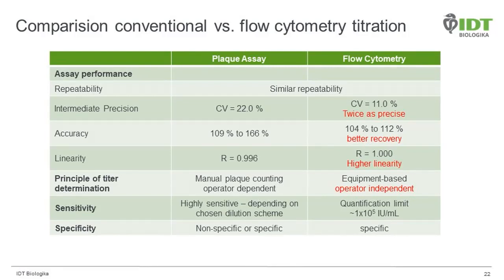These differences in assay evaluation are the main reasons for the higher performance of the flow cytometry-based quantification method. Even though the conventional and the flow cytometry assays show a similar repeatability, the intermediate precision results indicate that the flow cytometry-based method is twice as precise. Furthermore, it shows a better recovery, a higher linearity, and offers an operator-independent evaluation.